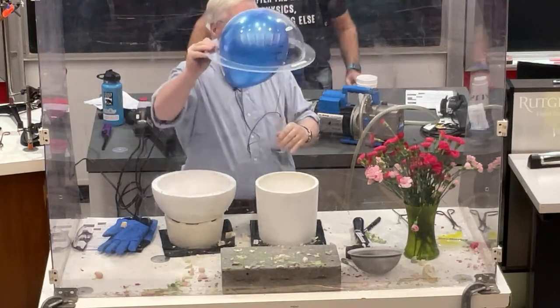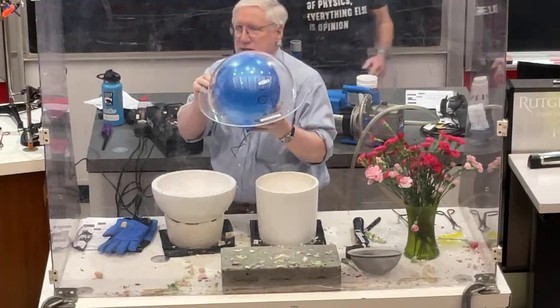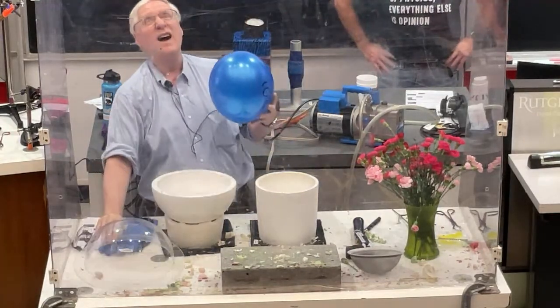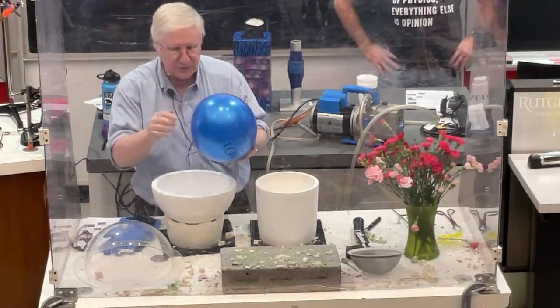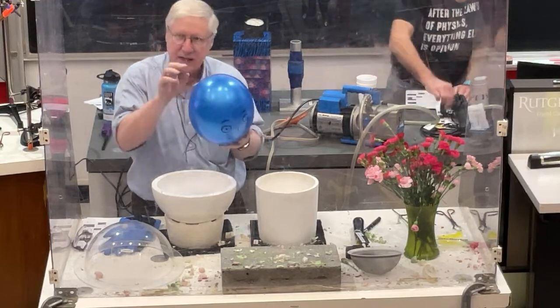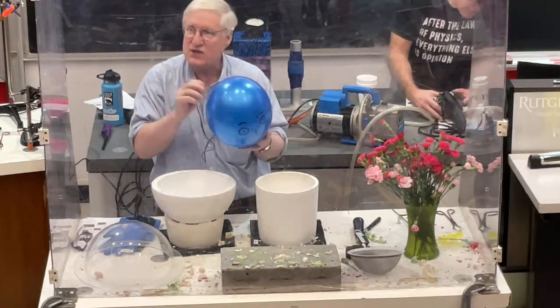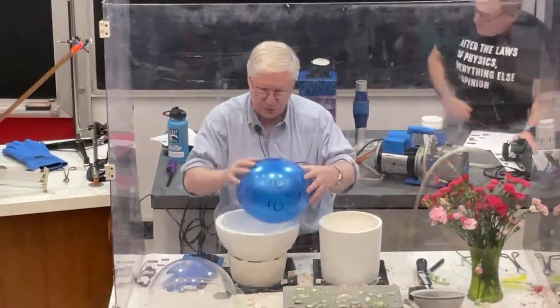This is a helium balloon. And now I really want you to remember the simulations you did here. I'm now going to expose it to liquid nitrogen, and that means that the molecules inside are going to do what? Slow down. Push on the walls less hard, and that will decrease the pressure.